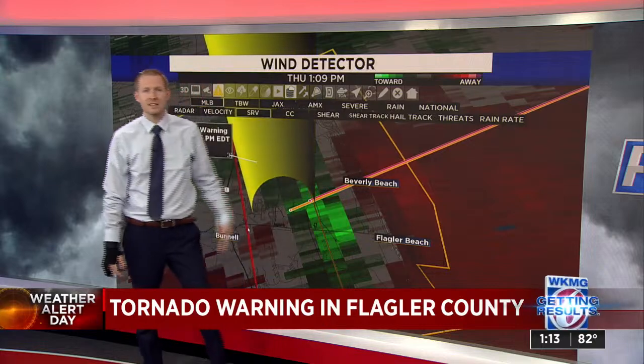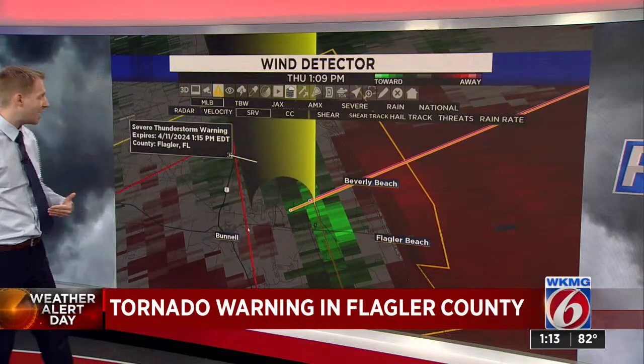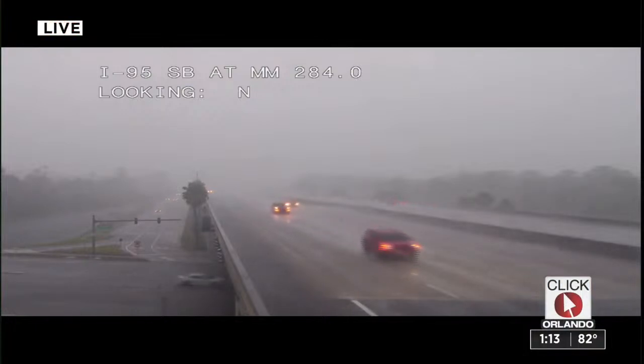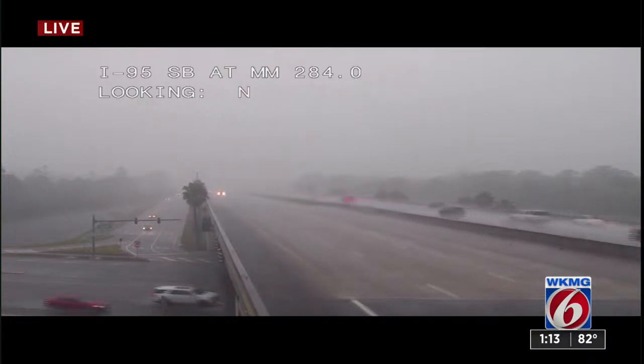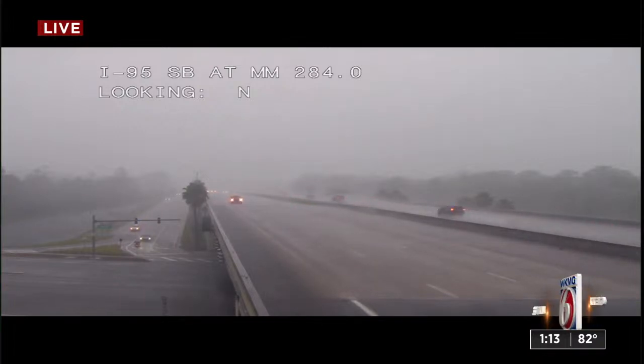This is just getting ready to get into you guys as it has now left the tornado warning. Have they extended that tornado warning to include Beverly Beach by chance or Flagler Beach? They have not yet. It seems like they're just reissuing at this point. There's a severe thunderstorm warning still for areas in Bunnell, but as of now, that polygon has not been extended.